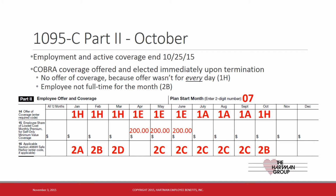Additionally, for the safe harbor code in line 16, you're going to use the code 2B, indicating this employee was not full-time for the month, even though Tom was full-time from October 1st through his date of termination. Because he wasn't considered to be full-time for the entire month, you're going to use code 2B.